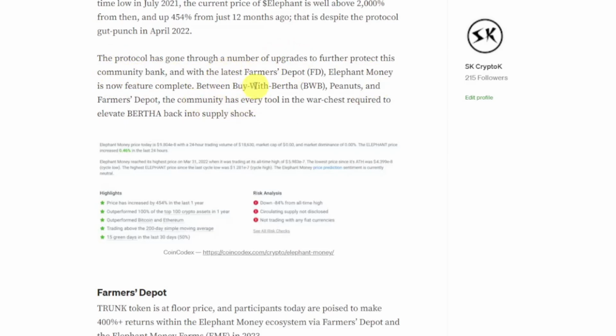So, between Buy with Bertha, which feeds all buy and sell taxes into the Treasury, Peanuts, which sends 100% of the funds into the Elephant Treasury and automatically bonds into your Stampede, you now have the Farmers Depot, which is directly feeding Bertha as well. So the community now has every tool in the war chest required to elevate Bertha back into supply shock.